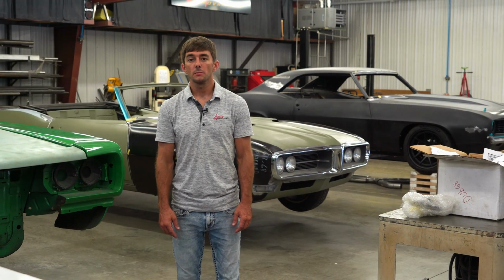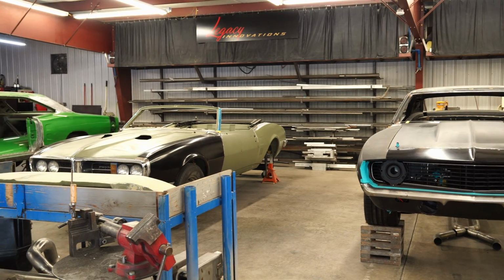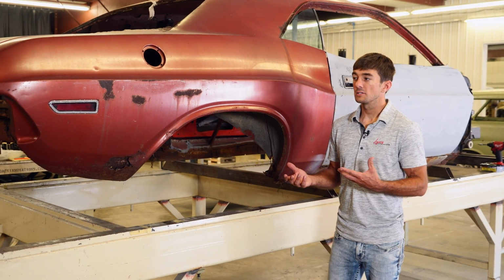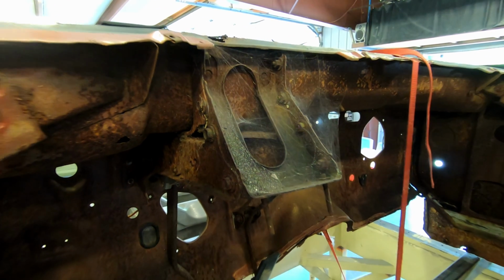So this is our metal shop. This is where most of our big projects start. This is where all the rust repair, chassis fabrication, and metal fab stuff happens. I always tell people this is where we build the car. We get projects at every stage in all kinds of conditions. This is a '71 Challenger that will be turned into a full-blown road race car. And in a couple years, this will look just like some of the other projects that you saw.